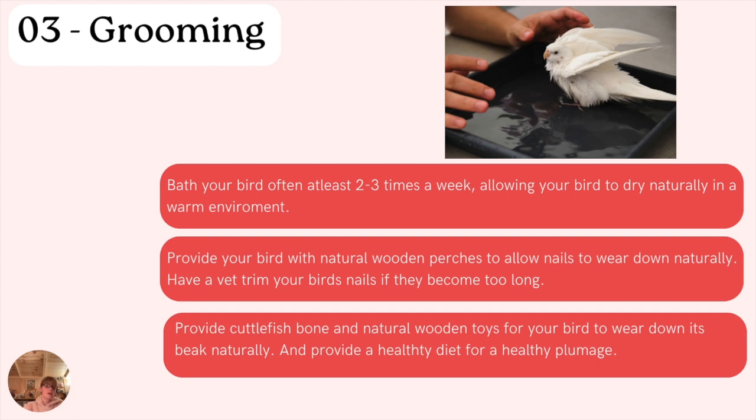Allow your bird to dry naturally in a warm environment. So don't use a hair dryer on your bird. I know a lot of people do use hair dryers on their birds, but this can actually cause the bird's feathers to become brittle. And a bird's skin is also highly sensitive, so any type of heat on the bird's skin can actually burn them quite badly.